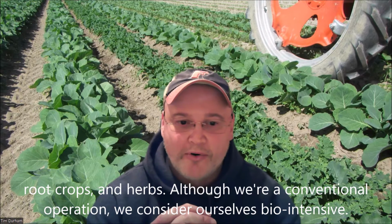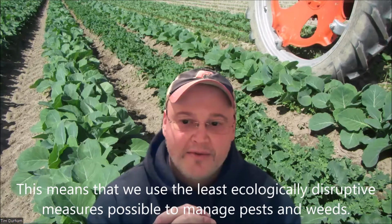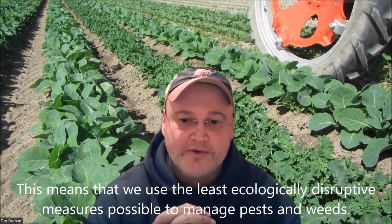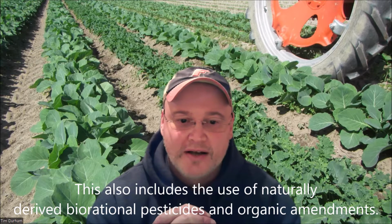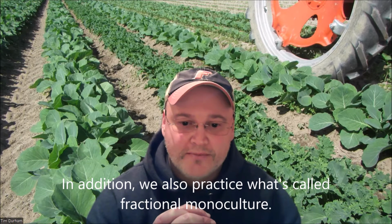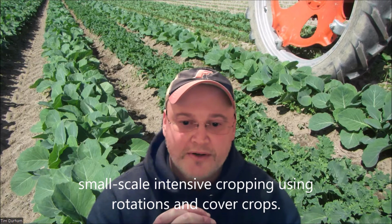Although we're a conventional operation, we consider ourselves bio-intensive. This means that we use the least ecologically disruptive measures possible to manage pests and weeds. This also includes the use of naturally derived biorational pesticides and organic amendments. In addition, we also practice what's called fractional monoculture, small-scale intensive cropping using rotations and cover crops.